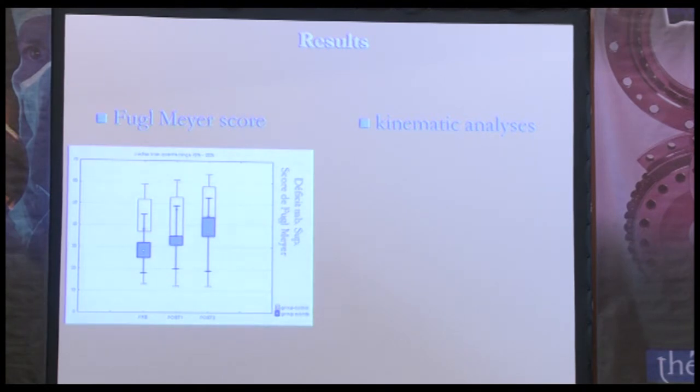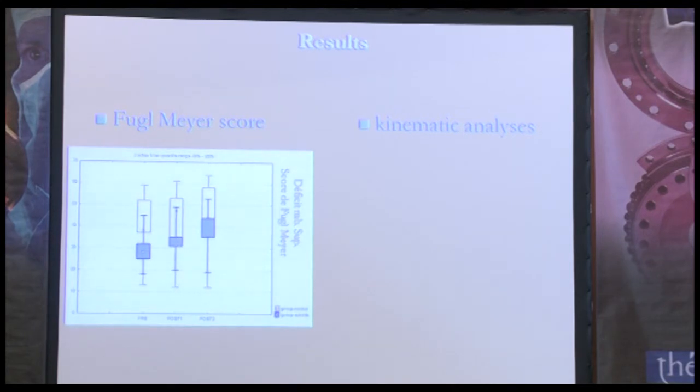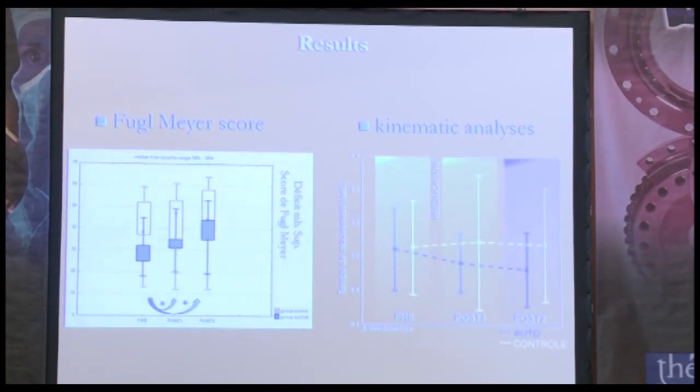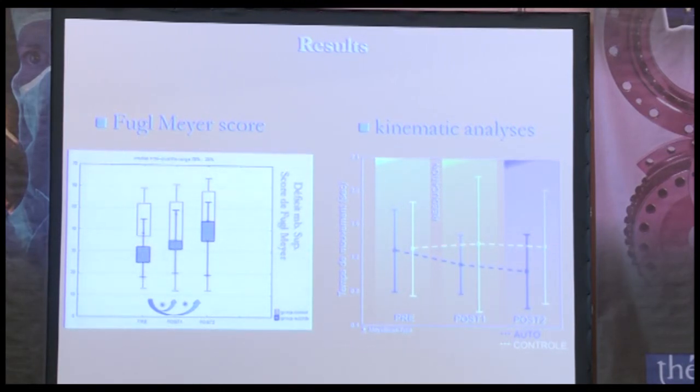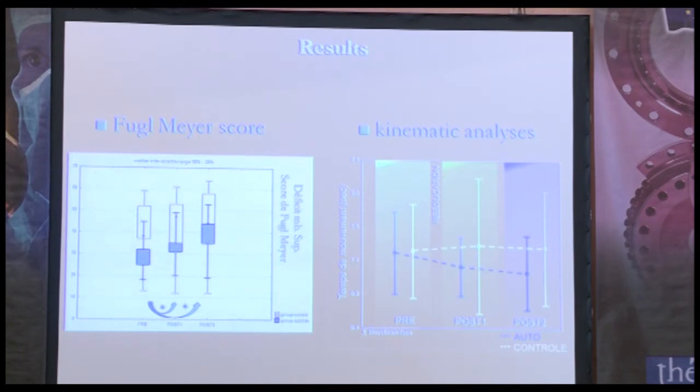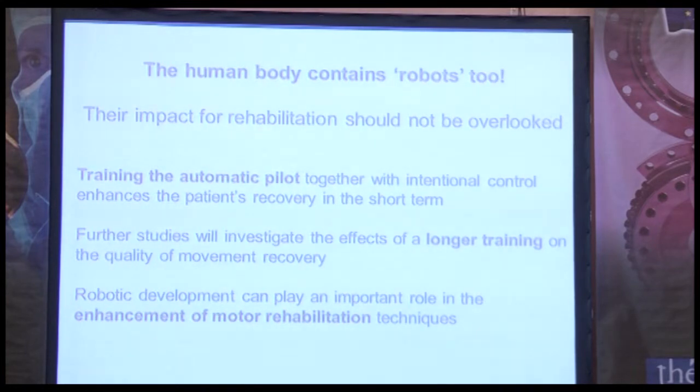If we have these groups of 5 subjects, you can see that the patients who had only the intentional training had this kind of more stationary curve with less recovery than the patients who were following this automatic pilot stimulation. And this is also true for kinematic analysis, where you can see a stable performance in the patients who followed only the stationary object training, whereas there is improvement of performance here in blue in the patients who followed the automatic pilot stimulation. I think I forgot to mention that the training was 6 sessions scattered over 10 days.